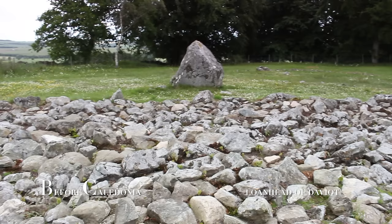Gordon Childe excavated in 1932. He found a large bank of stones and three fallen megaliths, two in the north and three in the eastern arc.